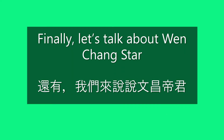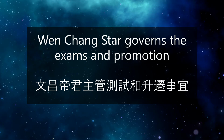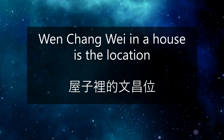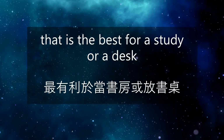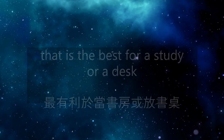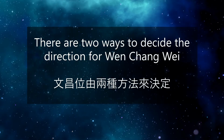Finally, let's talk about Wenchang star. Wenchang star governs the exams and the promotion. Wenchang Wei in a house is the location that is best for a study or a desk, because Wenchang star promotes studying, thinking, and decision making. There are two ways to decide the direction for Wenchang Wei.